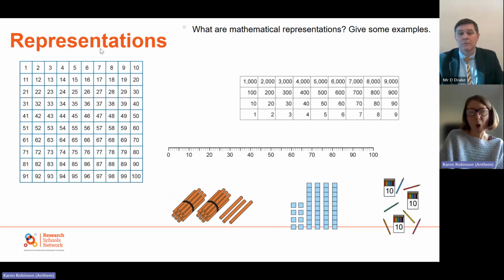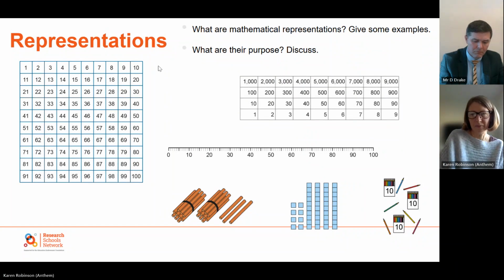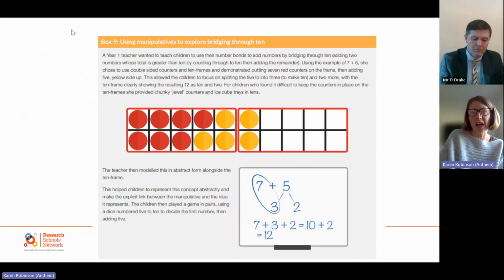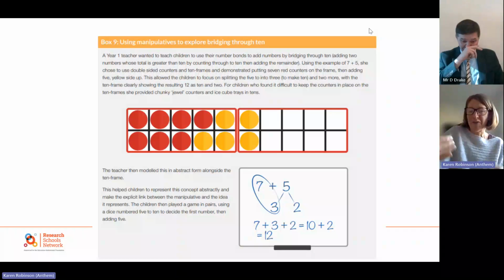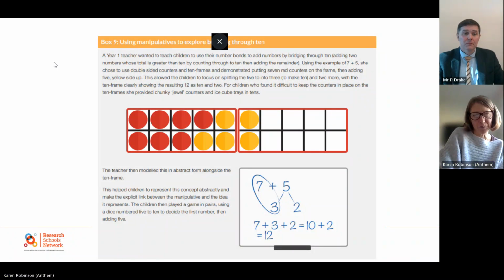What are they? What examples are you using in your school? You know, what are their purposes? And in the guidance report, when you have a look, there's some really useful examples of how to use them. You'll find lots out there, and I've added some at the end of this PowerPoint. You know, those tens frames, the use of Numicon, understanding those number bonds to 10 and how they bridge over, but they're linking it to that pictorial as well.